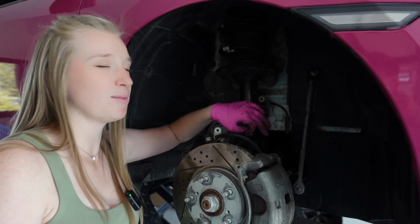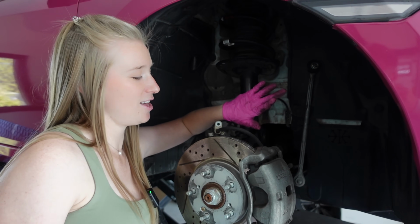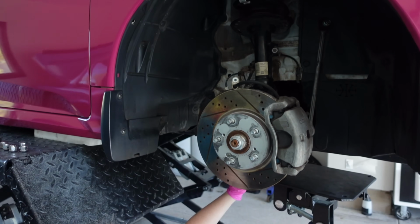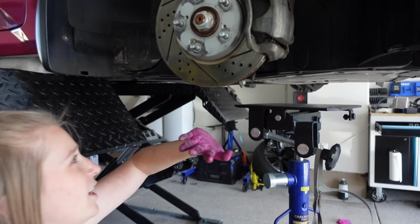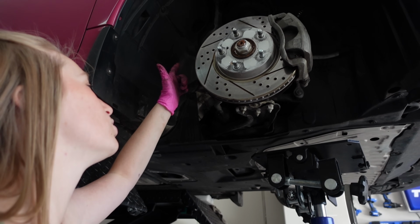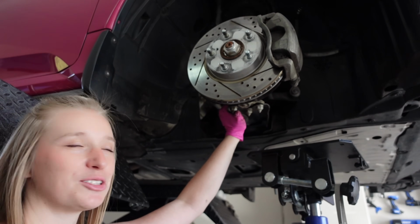I sprayed some PB Blaster in there like 20 minutes ago when I got started, just to make my life a lot easier. So now all I gotta do is undo these 3 bolts on the bottom of the hub, which is connected to this lower control arm, and that should release the entire hub, so then I'll be able to pull the coilover out from the top. And these are 17 millimeters.